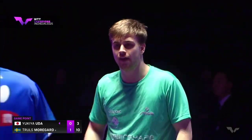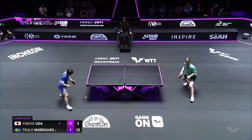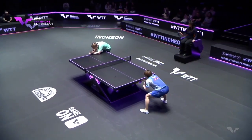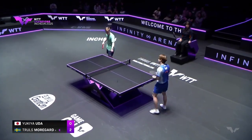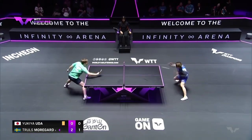3-10. Long, fast push, 11-3 does it. He wraps it up, ties it. Moregard to start. Love all. Umpire's keeping a tidy court here in terms of timing. 1 love. I think it's good. We like watching the players play as much as they need to take their time.